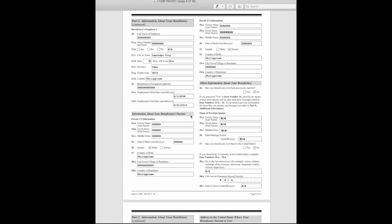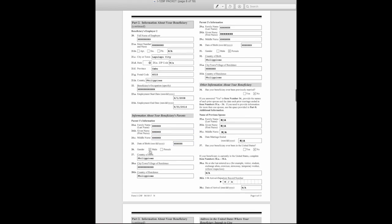Information about your beneficiary's parents. So parent number one: last name, first name, middle name, date of birth, gender, country of birth, city, town, village of residence, country of residence. Part two, parent two information: family name, given name, middle name, date of birth, gender, country of birth, city, town, village of residence, country of residence. Other information about your fiancé.